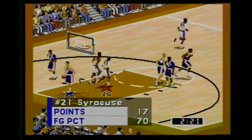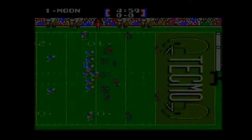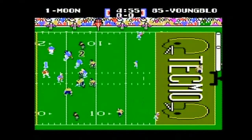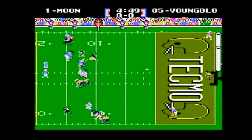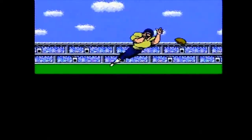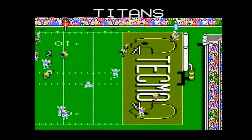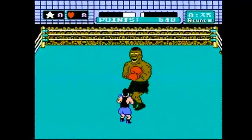Ever since I could remember, I've been playing sports video games with my older brother Gabe. Games like Super Action Baseball, Super Action Football for the ColecoVision. I mean, I was so young the first time I played Tecmo Bowl for the NES, I literally learned the rules of American football playing that game.